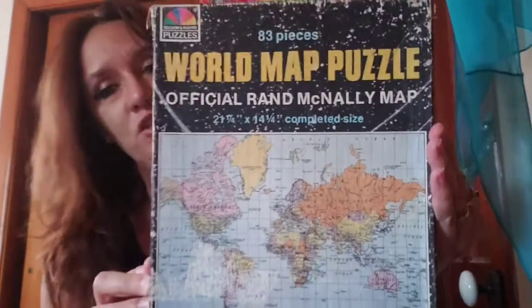One of the puzzles I looked at today, on the back of it, it had done 1969. So the person actually did it in 1969. Just interesting. It's just an old world map one.